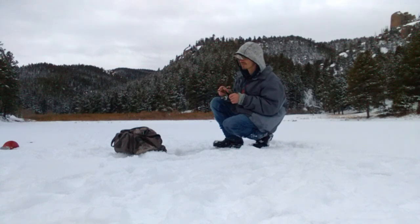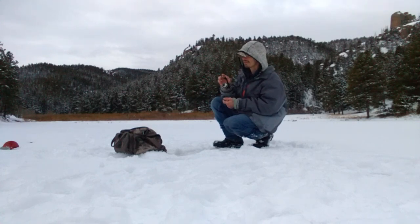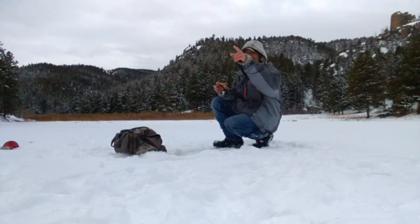We got something up here around 5 feet of water. Let's see if that's a fish. I think that's a minnow or something. I got the gain turned up pretty high. Back down. I might drill another hole that away.